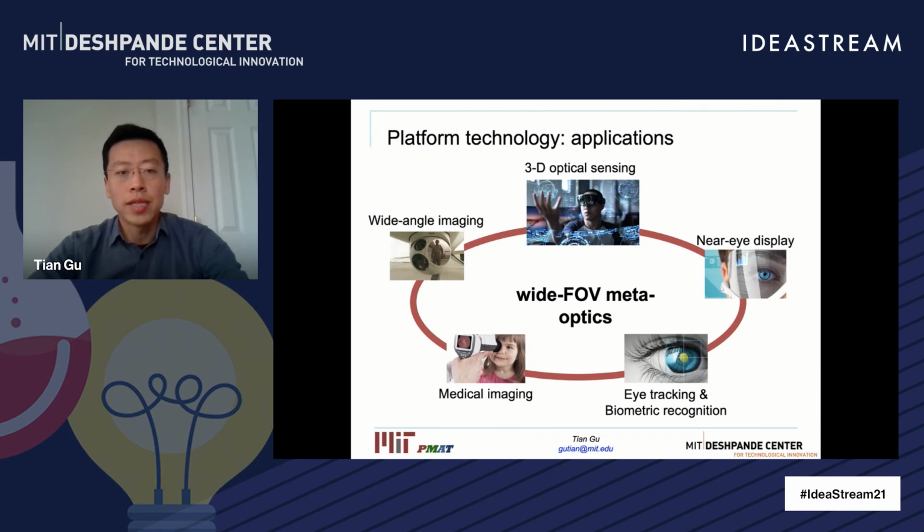In addition to 3D sensing, our flat optic approach will also transform a variety of critical optical technologies that still rely on traditional optical systems today. Our unique optical architecture and engineering capabilities allow highly versatile development of technologies to meet diverse needs in consumer, defense, and medical sectors.